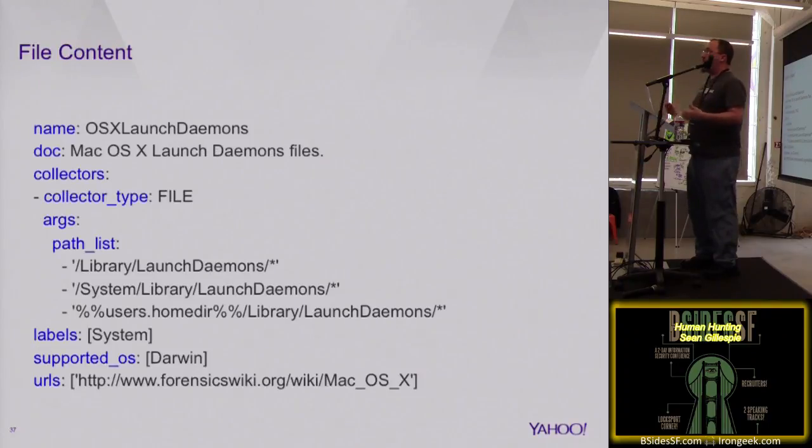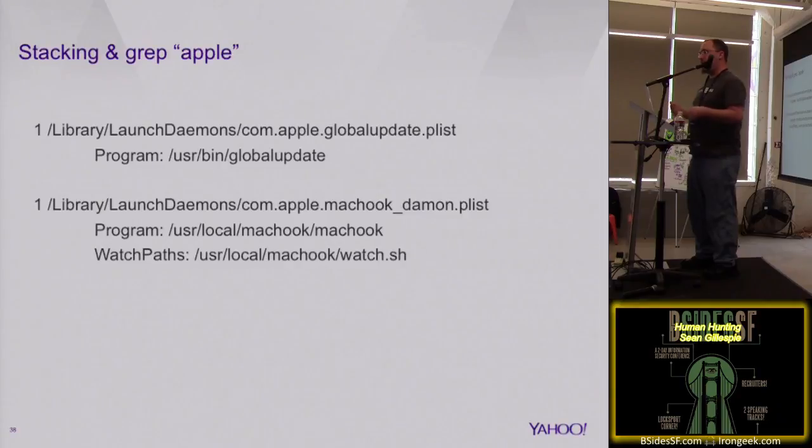And so for the Mac, this is one of the examples I had with a parser, where instead of just grabbing the files, I was actually pulling the files back and parsing the content of those files. And came back with a similar problem, where if I stacked it, I had a bunch of one-off systems, but I noticed in the one-off systems that there was a com.apple. And in a fleet of Macs, there shouldn't be one Mac that has a com.apple plist. There's something wrong with this picture. And pointing at user bin global update does not seem like a thing that Apple is going to be doing.